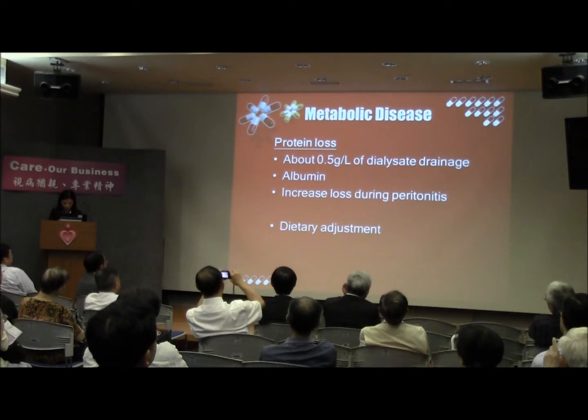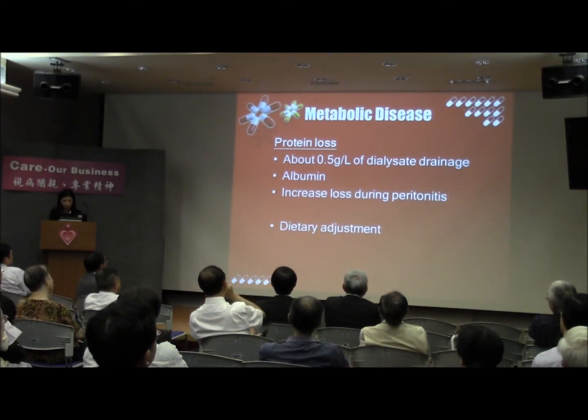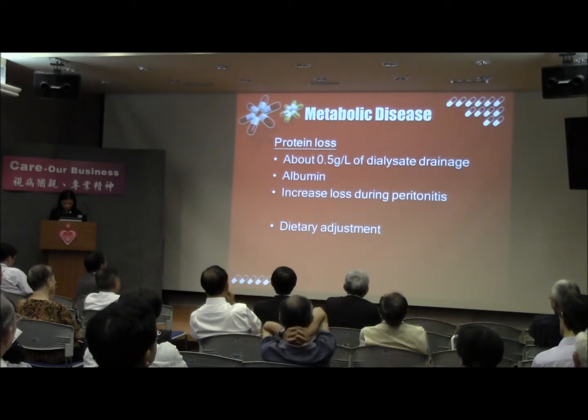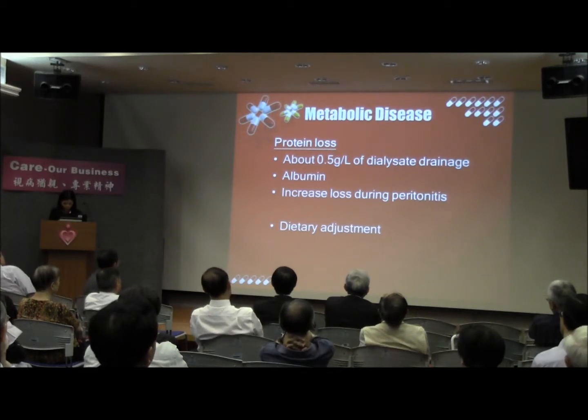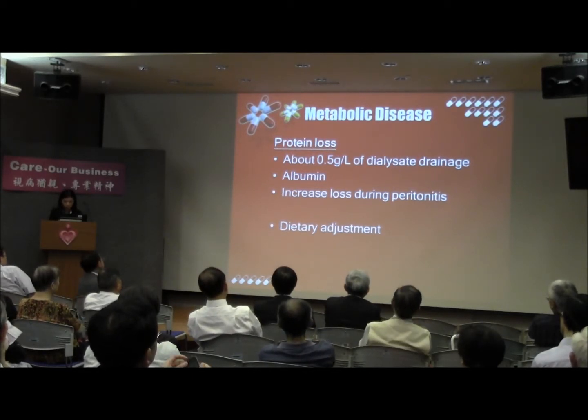Protein loss is another problem, which is quite common, because about 0.5 gram per liter of dialysis drainage can result in protein loss. And the main component is albumin. And the loss is also increased during the period of infection, such as peritonitis. So a high protein diet is suggested.